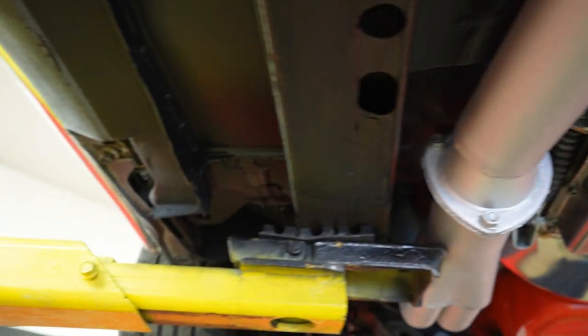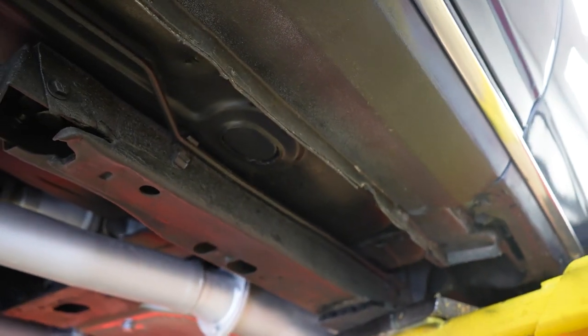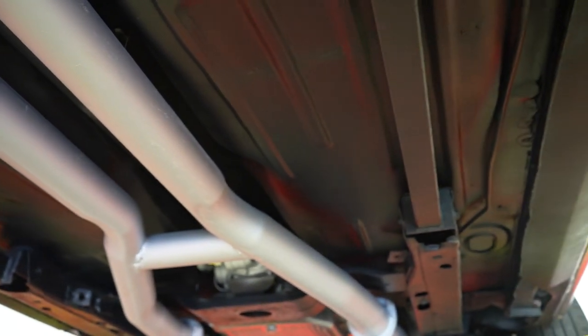Frame rails on the driver's side and passenger side of the car, both in great condition. Car does have frame stiffeners on it. Does have an H-pipe back here. Goes into a set of duals. Once again, dual Flowmaster mufflers later on in the presentation.